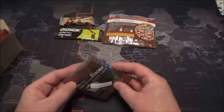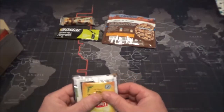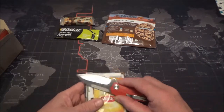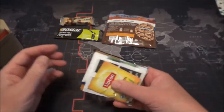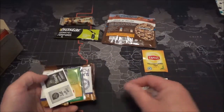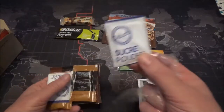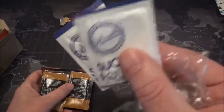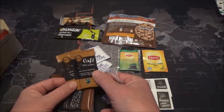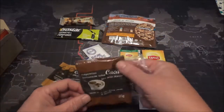So I was just about to start doing breakfast when I realised that the breakfast drink is a bit thick, so I need to open that without damaging anything. See, I'm out of practice with this, aren't I? Yellow label tea, salt and pepper, more salt and pepper, a Lipton's green mint tea, sugar, 2 coffees, and yeah, the breakfast chocolate drink.